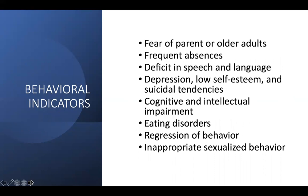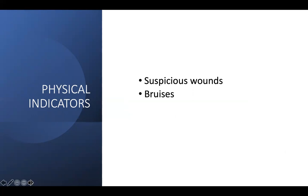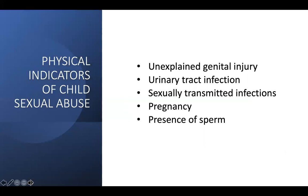Listed here are common behaviors based on developmental stages and abilities, or exposure to environmental stressors that children are exposed to. It is important to remember that indicators are considered red flags. They are not always definitive signs that maltreatment is occurring. Common physical indicators of abuse are suspicious wounds and bruises. Common physical indicators of sexual abuse are unexplained genital injury, signs and symptoms of urinary tract infection, sexually transmitted infections, pregnancy, and the presence of sperm anywhere in the body of a child.